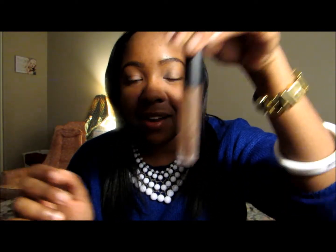Excuse me. What I also got from MAC was the brow set gel, I guess. It looks like this. It looks like mascara, but it's not. It's for your brows to set them and keep them in place if you fill them in or get them arched, so that they don't get all discombobulated throughout the day. Especially if you fill in your brows, which I do. But yeah, this works really good.